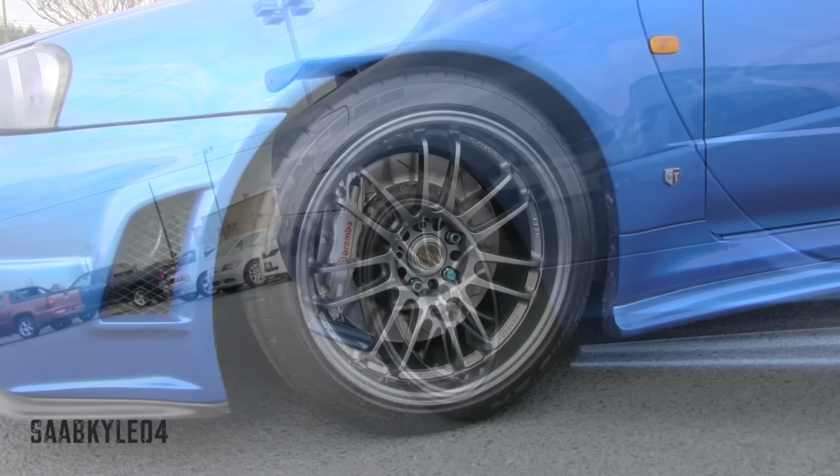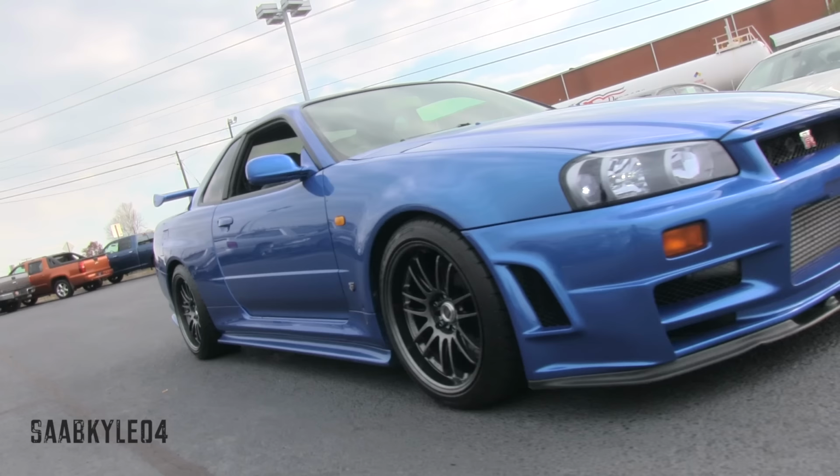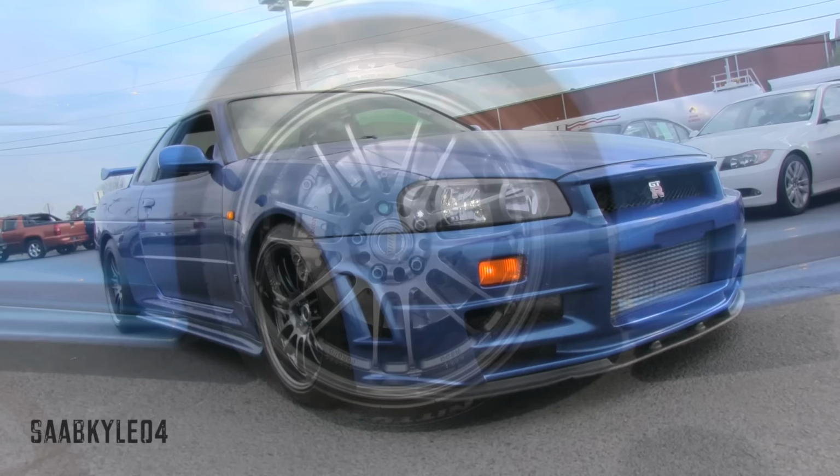As far as the brakes, internally ventilated and slotted Brembo discs can be found at each corner. The front discs measure in at 12.8 inches, paired with 4-piston calipers. The rear features 11.8-inch discs with 2-piston calipers. Updated 4-channel ABS came standard. With this setup, a stock GT-R is said to be able to stop in about 125 feet from 60 miles an hour.